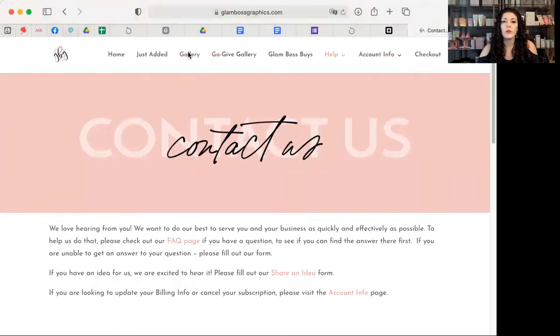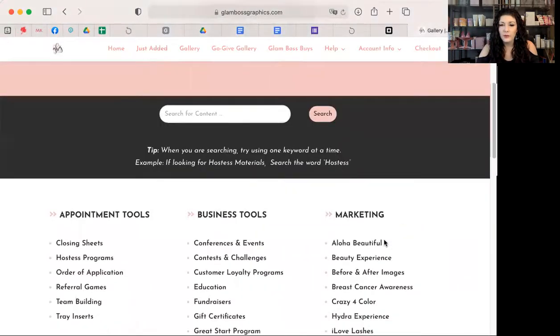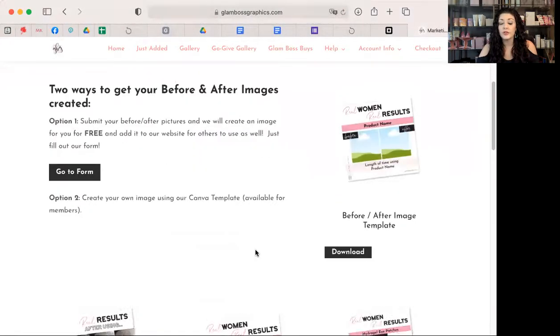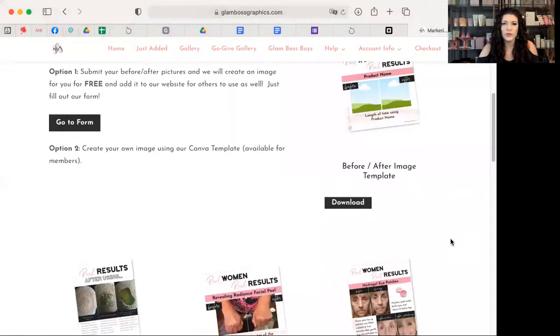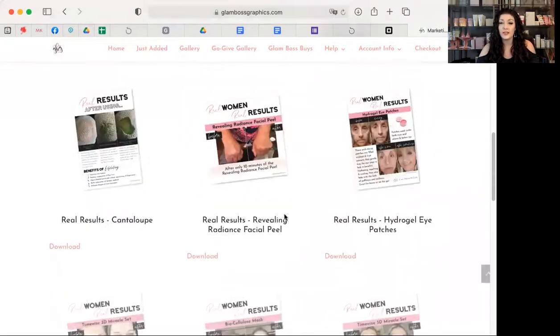Okay, so if you go to gallery and before and after images, there's a couple things you can do. You can create your own before and afters. You can take this template into Canva and put your own before and afters in there, which is really cool that she did that. But here is a form that you can submit your before and after pictures to her, and then she will create something like this for you.